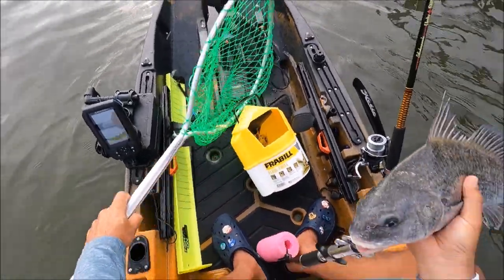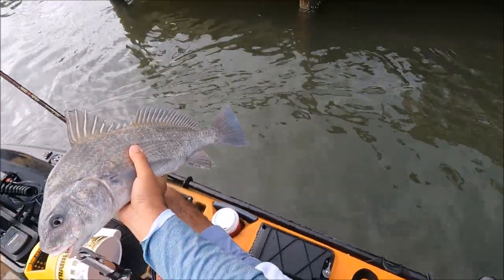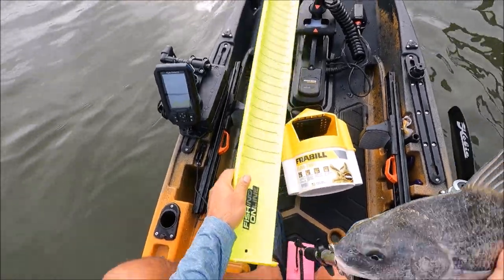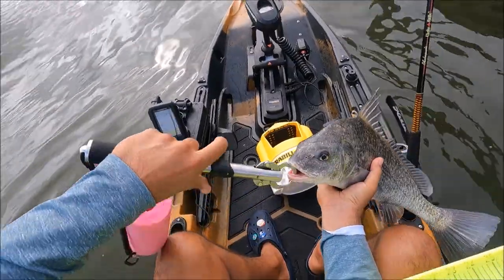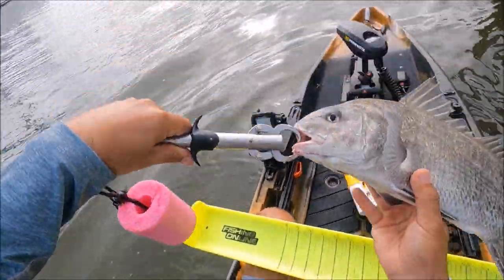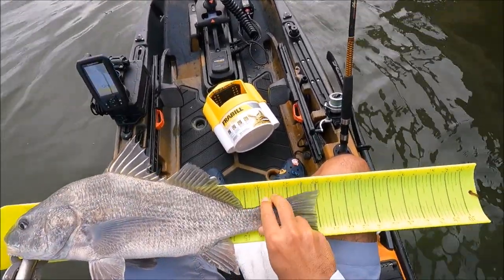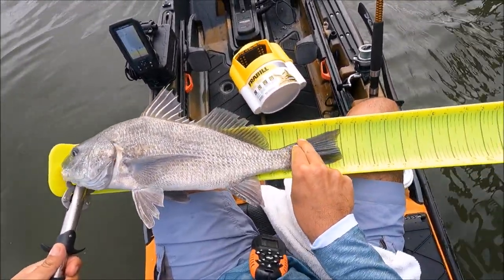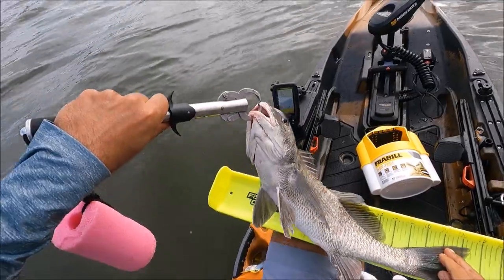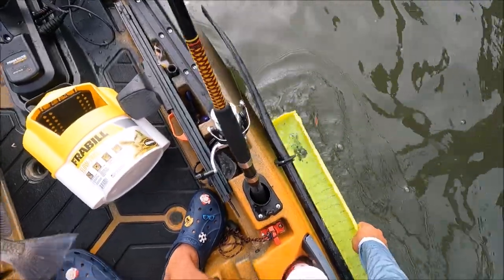Let's measure him. All right, let's put the net back. All right. Let's see what we got. All right. Let's measure this bad boy. We got exactly 20. 20 inch beautiful gorgeous black drum. You gotta be 14 to keep. We got a nice 20 keeper.